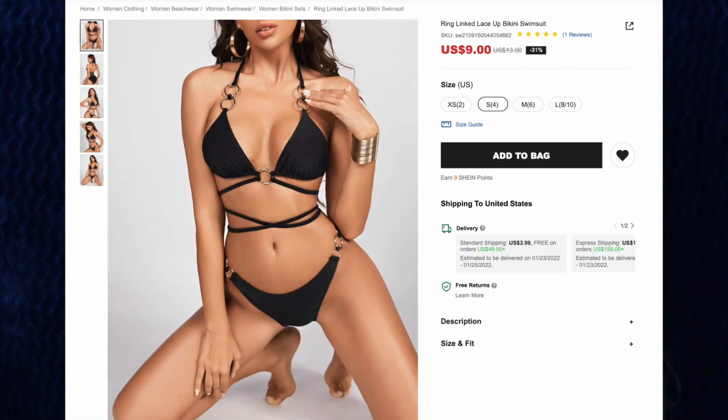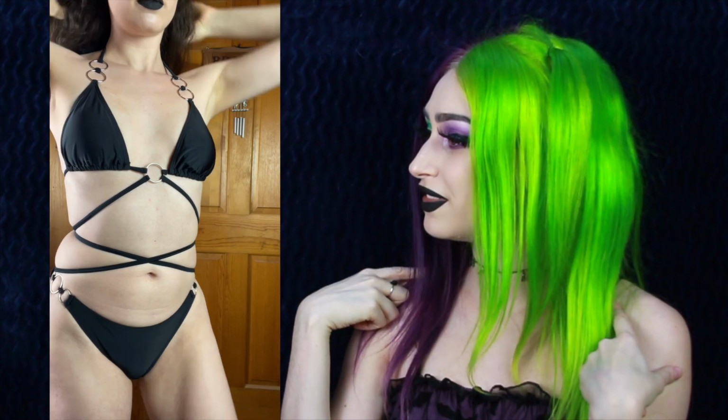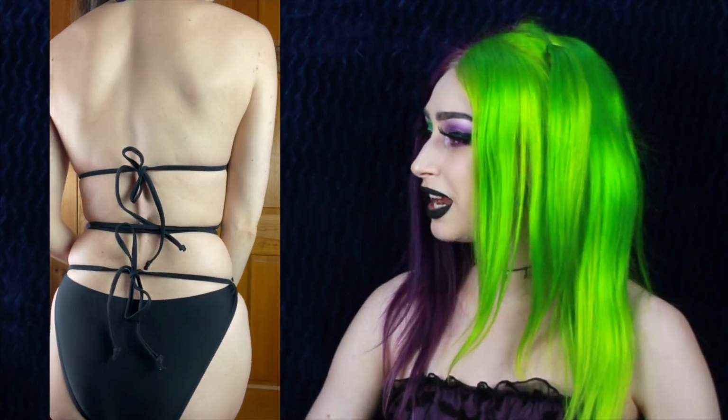This next one is another one of my favorites. This is the ring-linked lace-up bikini swimsuit for $9. I got size small, and oh my gosh, this is so freaking flattering. I love the rings. Now with this one, I found it interesting that even though the cups are a little bit bigger than the other ones that I tried on today, they're still very flattering, and I felt more supported in them. I love that it has 2 rings on either side of the halter top, ties around the neck, and it has a really long tie on the bottom as well, which is awesome. Has a nice big silver ring in the middle, and I just love that you have so much string to play with. You could tie it over your shoulders, you could tie it around your stomach like I did here.